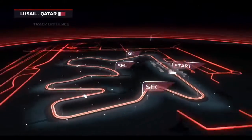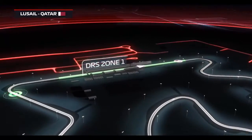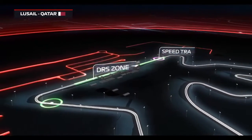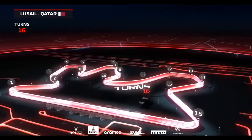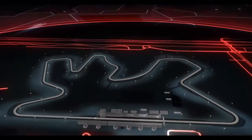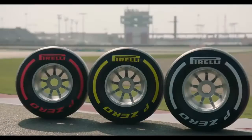This is the track. It's a 3.3 mile or 5.4 kilometre circuit, 16 corners, 10 right-handers, 6 left-handers and 1 DRS zone on that 1 kilometre long start-finish straight. Not a lot of elevation around here.